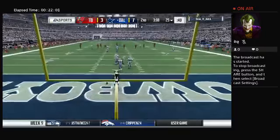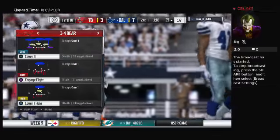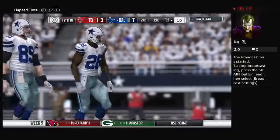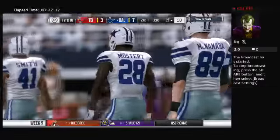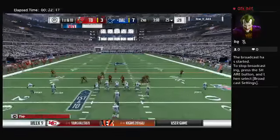And no return on this one as the fair catch is signaled for and taken. And now Dallas gets set to take the field. Following the interception, just any interception, are you a little bit more cautious when you start that next drive, or no, you just throw that out the window?